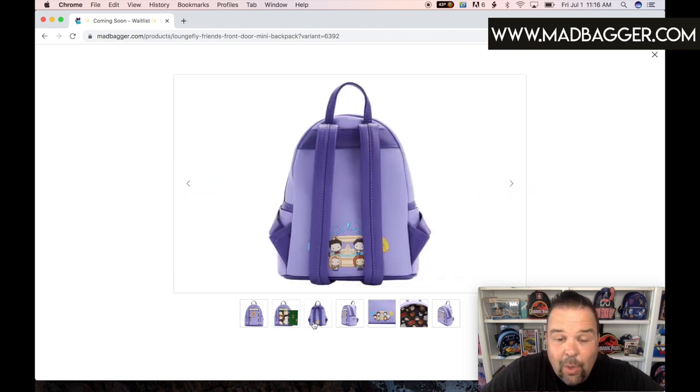The backside of this one here, this is all from the core catalog, so they're all going to have padded straps pretty much on this catalog. You're going to have the fountain scene on the back there with the Friends characters, kind of in little cutesy chibi style.